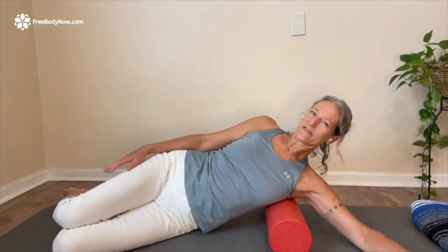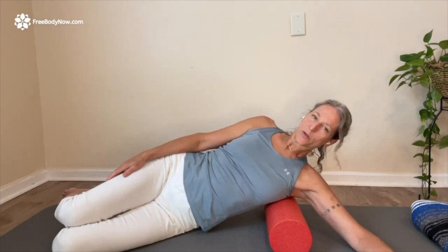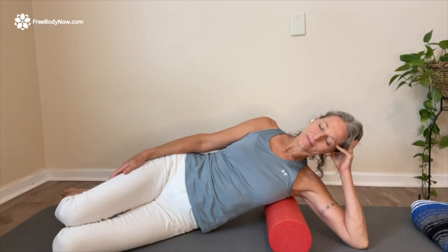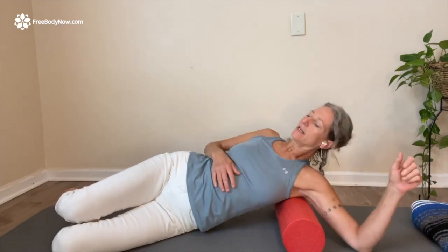And then when I feel that I'm right on that real special spot, I'm going to hang out there for a few breaths. If it's hard, if you're struggling holding up your head, you could just support your head in your hand. That just really feels so much better. Now I'm just going to glide that foam roller up a little bit, and I'm going to start rocking forward and back again with the top shoulder.